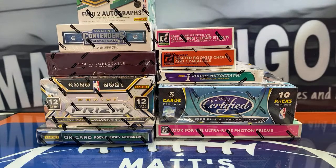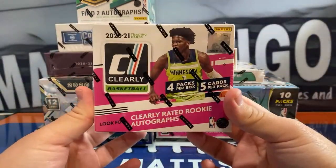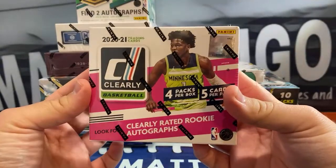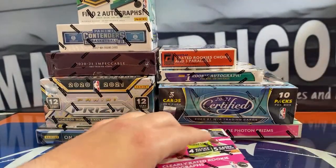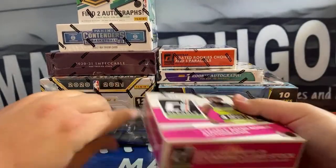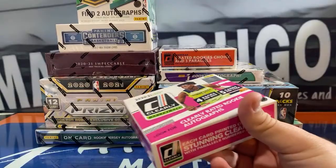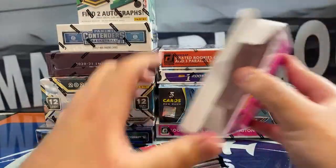All right, let's do it. Good luck, everybody. Got lots of good stuff in here. We'll start off with some Clearly Donruss. Looking for some rated rookies. Can pull autos in here, not guaranteed. But a nice little mini box to start us off with. Get some nice acetates coming in here. So hope everyone's doing well. Staying safe. We've had a nice weekend this week.